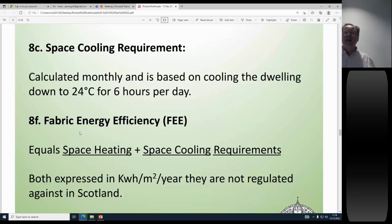Notwithstanding the fact that it's been -7 recently, it's not impossible that in years to come we will be regulating against space cooling requirements, partly because we're making fabric so much more airtight and so much better insulated that there is potentially a growing problem with overheating. And again, this comes back to not just following a SAP or an SBEM calculation, but understanding your building.